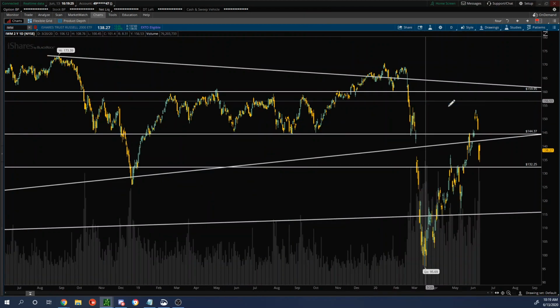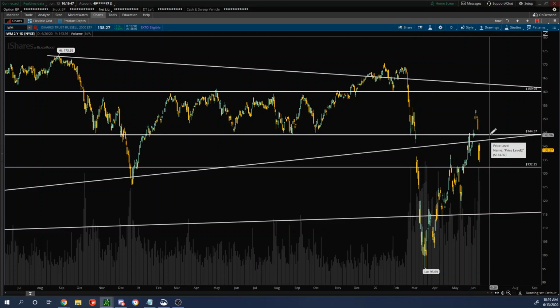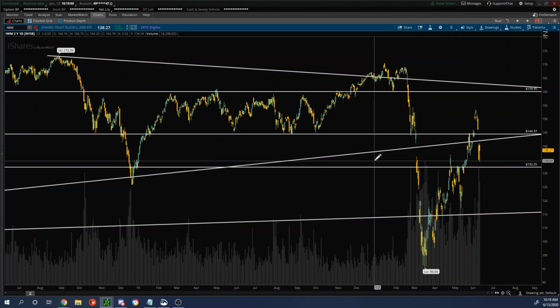So the IWM, we talked about, guys, that these markets had come back into these ranges right here, right? All these indices came back into these ranges, but they came in pretty fast. So what we wanted to do was keep an eye on whether they could actually hold the bottom of these ranges now, or if they were not. And so clearly we can see they didn't.